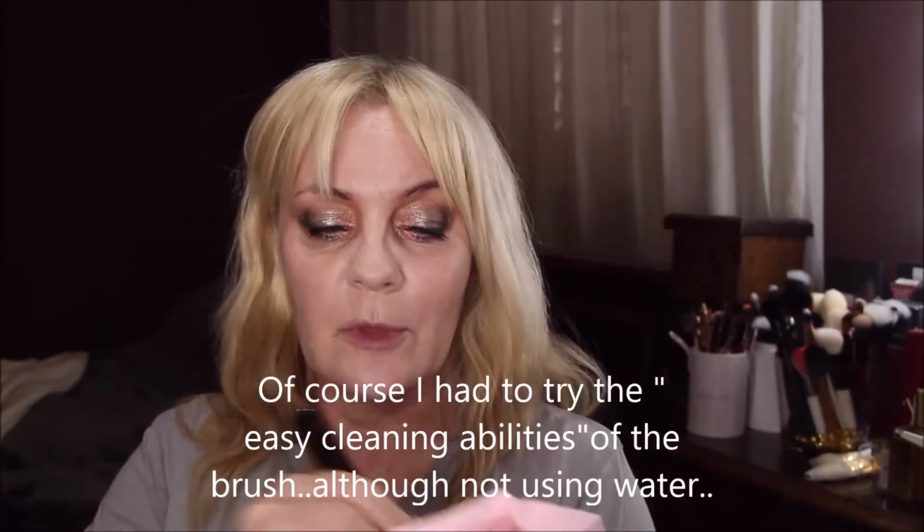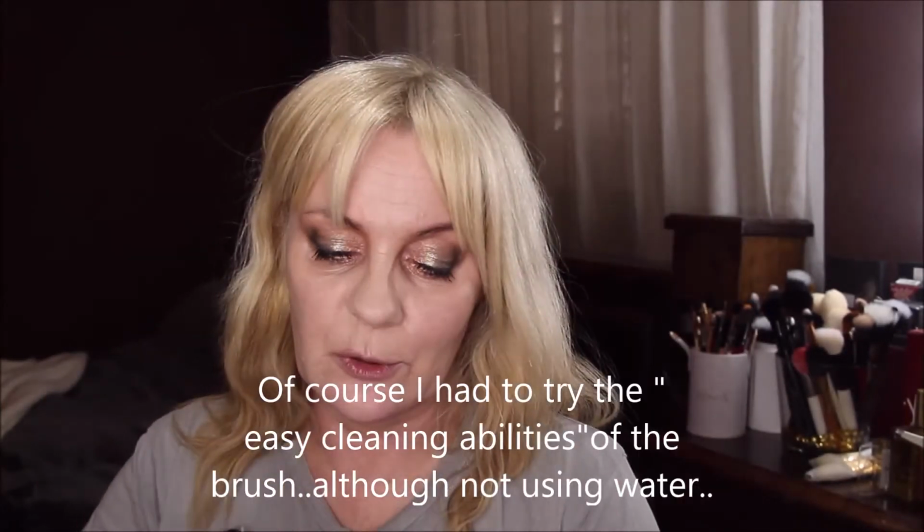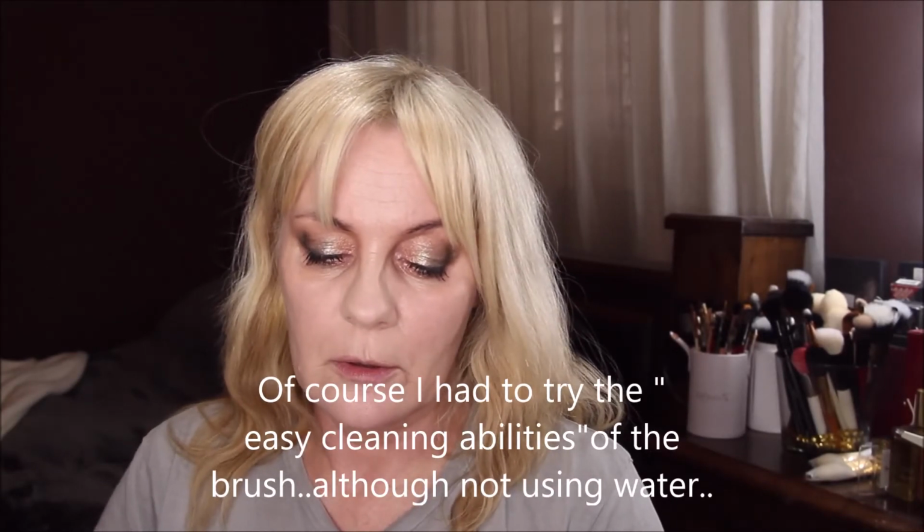Now, I do clean it up just like this on a paper towel, on a tissue, just to use it later on with the blush. It feels completely dry, I have to say. And it's not that dirty either. Look at that. I mean, if I did it with alcohol, would it? I want to try.